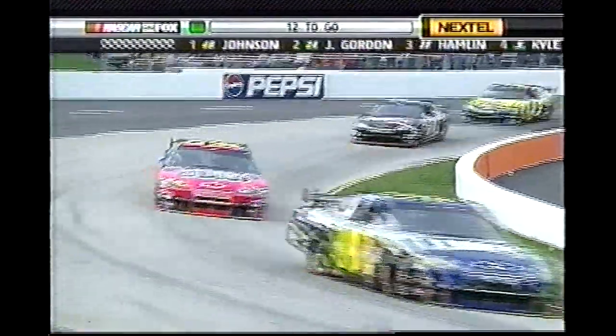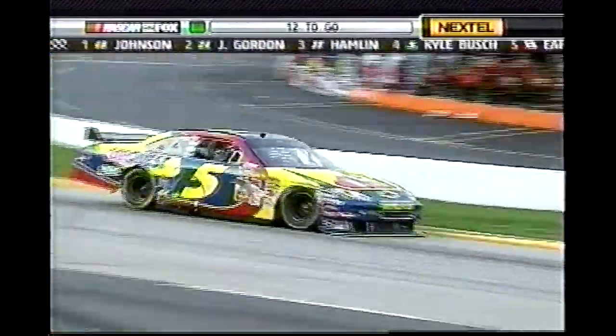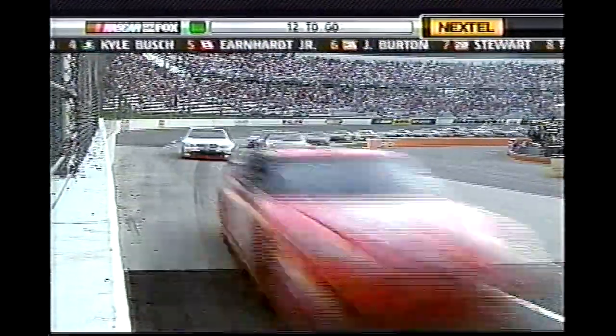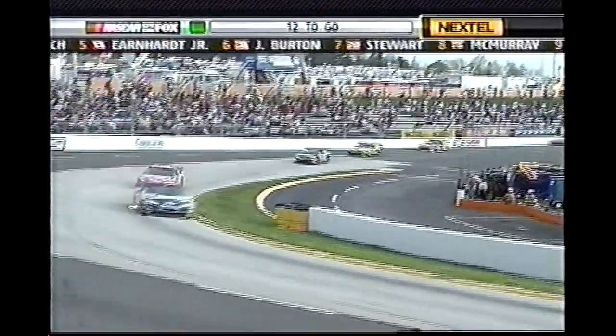Jeff said earlier his car is better on long runs. He's got 12 laps to find out how good it can be. You can see it. He really gets into the corner much better than Jimmy. Drives it off in there hard, really closes right there.